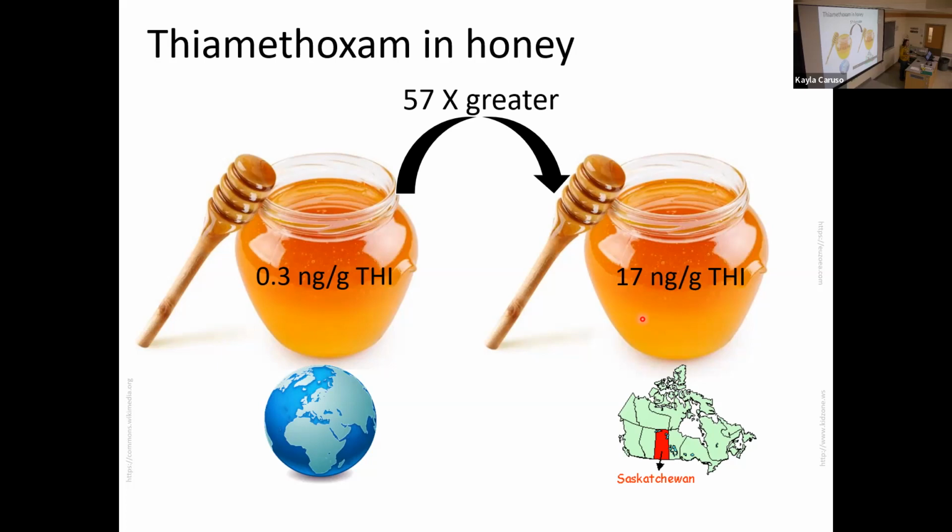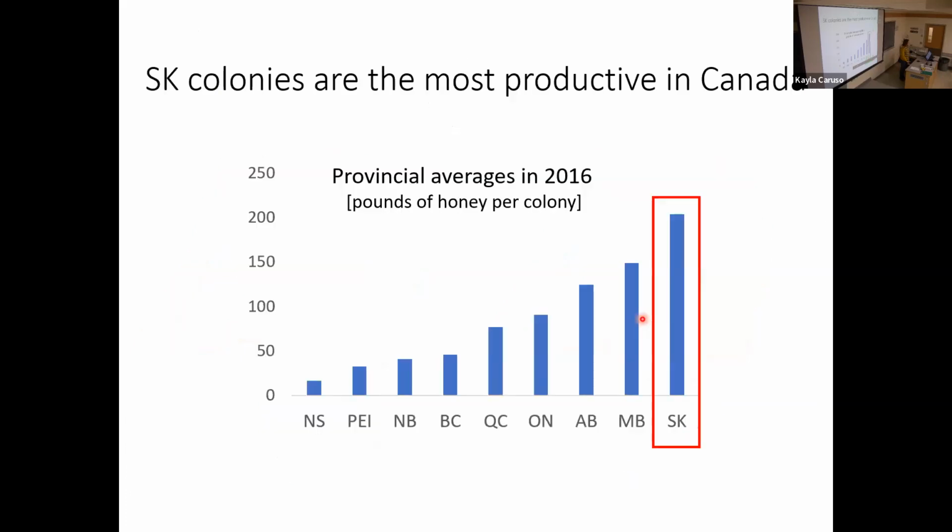But this was a small study, only around 30 samples of honey were analyzed. And so I'm not sure that that's representative of the contamination that we see in the province as a whole. So we need to investigate that further.